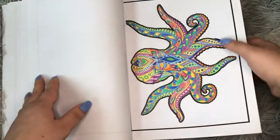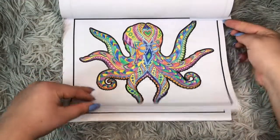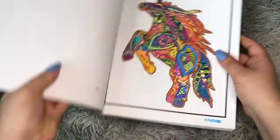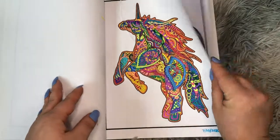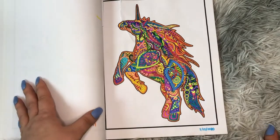Oh, here we did an octopus. Also those colored pencils. And then we have this guy. This was done with markers, water-based, I'm assuming. Yep. And I actually liked how it came out.